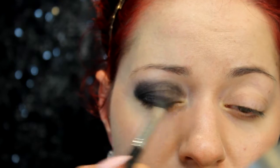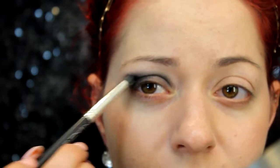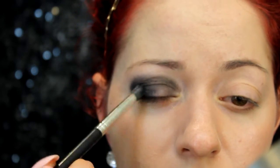Oh, and I should say that I prime my eyes beforehand with the Urban Decay Primer Potion, because I would never wear a black eyeshadow without a primer, because to me, I would feel insane. Okay, so I'm going to start with the ColourPop on my right eye. The color's going on pretty well. I'm actually pretty impressed. And it's pretty smooth. I mean, this eye look right now is not going to be pretty. It's just so that you can see what it looks like when it goes on.